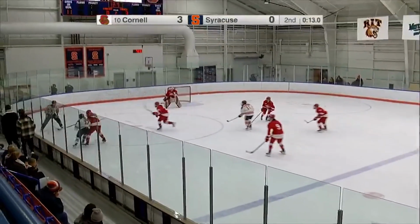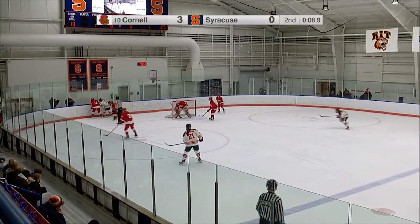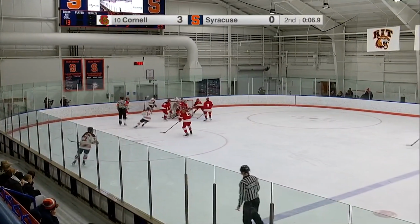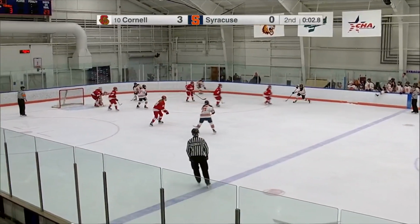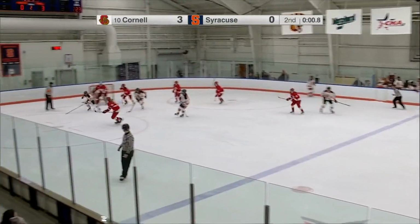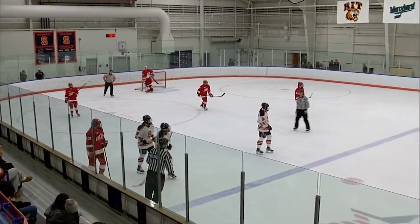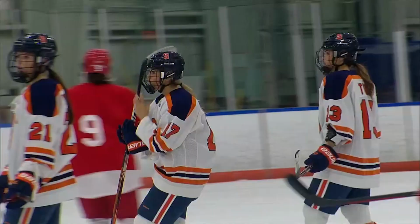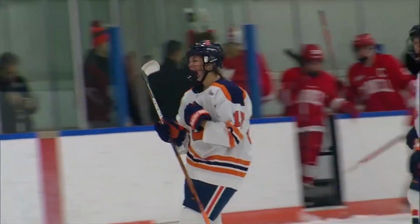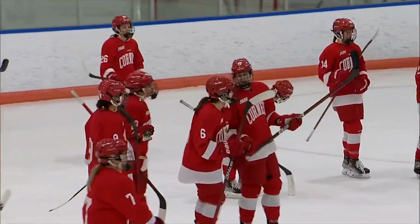One last rush for the Orange with Rhea Hicks. Battle in the corner, 2-on-2. As she wins it. Hicks to the front, chipped aside. Down to 2 seconds. Charlotte Hallett for the point. Redirected. And that ends the second period. So 2 more goals for Cornell. Syracuse had some chances as well, but as the final buzzer sounds, it's 3-0 Big Red heading into the third period. Very back and forth second frame, though, Matt.